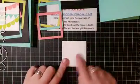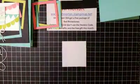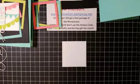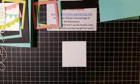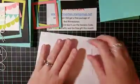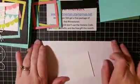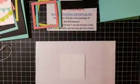But we are going to start by stamping on our white square here, and I am just going to get my scrap paper. I'm using my sale flyer, you guys. I'm just going to fold my sale flyer in half and use this as scrap paper for today. Okay, so we're going to start by stamping the banners on here. Okay, and let me show you my stamps.